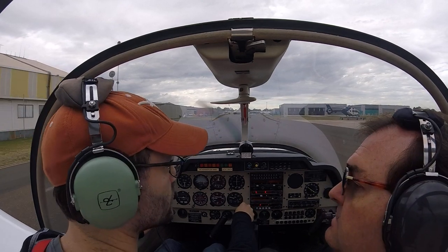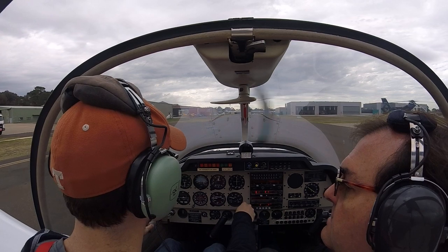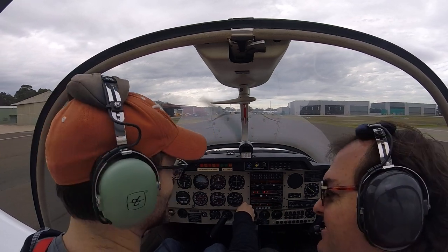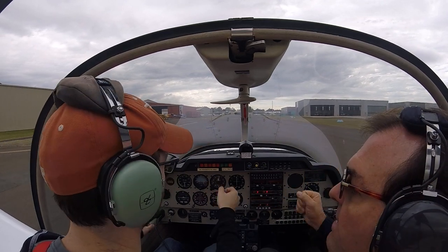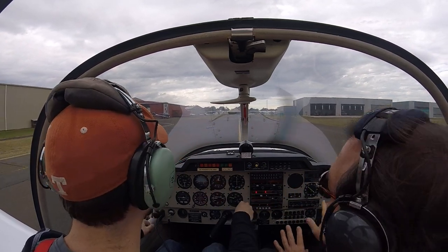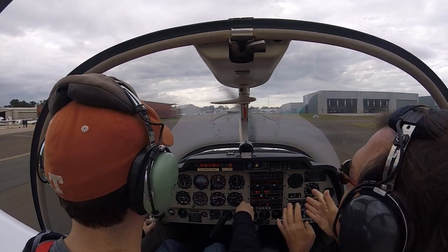That landing was a lot easier, wasn't it? It was, yes, because the speed was right. You only did one thing wrong. When you landed, I stopped my hold off. I pushed. Just hold the stick. Let it come down on its own. Absolutely. Because when you put it down like that, you could hear the linkage going.